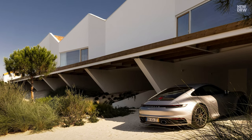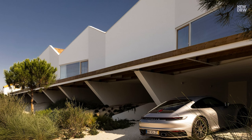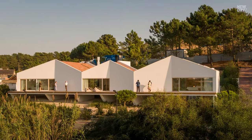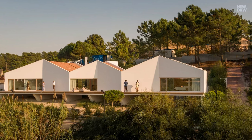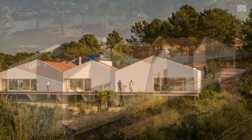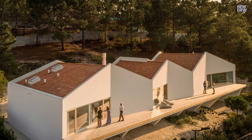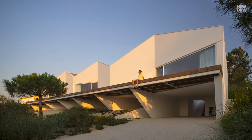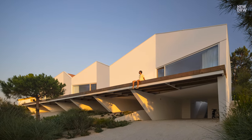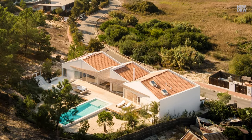Welcome to Comporta Villa in Portugal, a stunning vacation rental designed by architect João Pedro Falcão de Campos. Perched amidst serene dunes and rice fields near Praia do Pego, this villa boasts panoramic windows, modern interiors, and a private heated pool nestled among pine-fringed sand dunes.